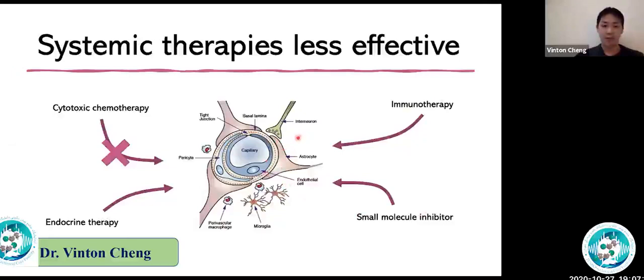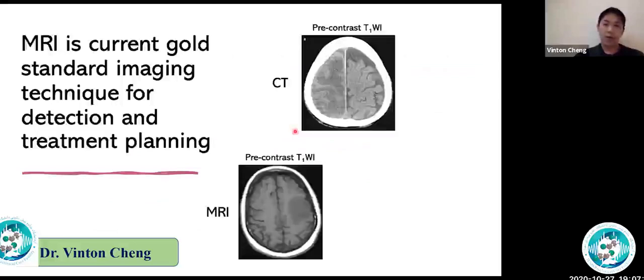Now, to detect brain tumours, our current gold standard is imaging. And CT, or computed tomography, is the most common form of imaging that we use for patients. But actually for the brain, the best modality is MRI, and that's the gold standard for detecting and also treatment planning. And that's because, as you can see here, MRI provides superior anatomical characterization, particularly of the soft tissue, compared to CT. And we'll discuss a bit more about the physics behind that and why MRI is superior to CT.